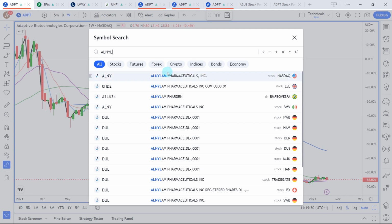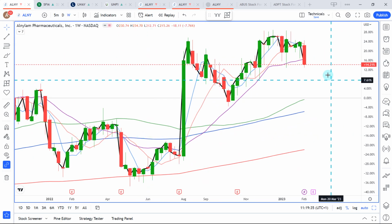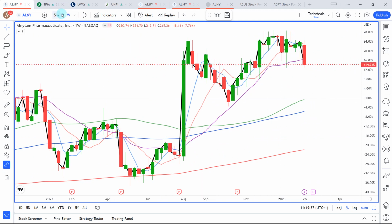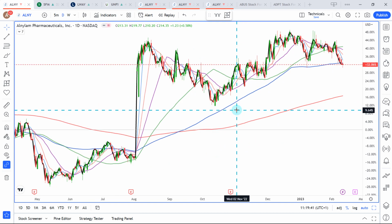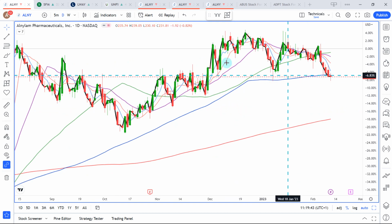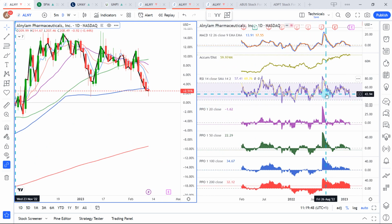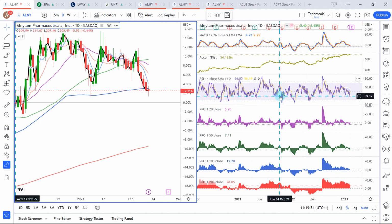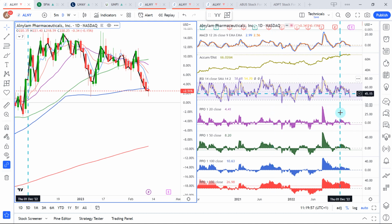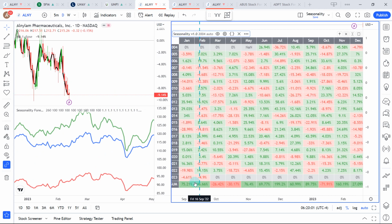Alnylam is the next one. Yeah, this one is pretty high. It's pulling back, lost the support level on the dailies. Yeah, dipping below the blue 100-day moving average. That's bearish, but that doesn't mean it necessarily is a shortable one, because RSI has approached the level that it occasionally bounces from, so it's a bit messy.